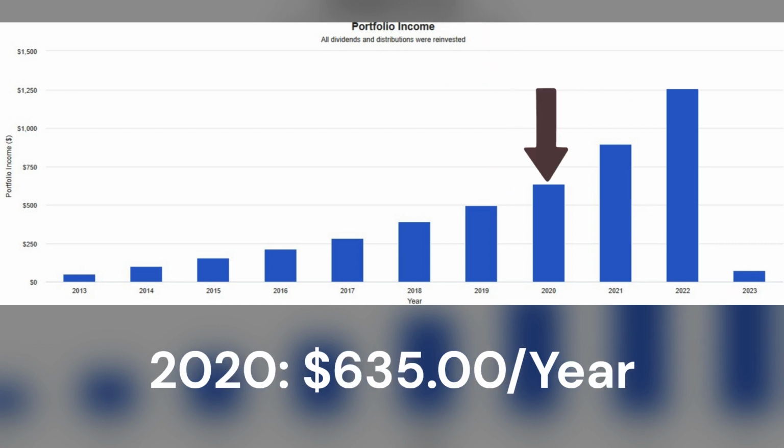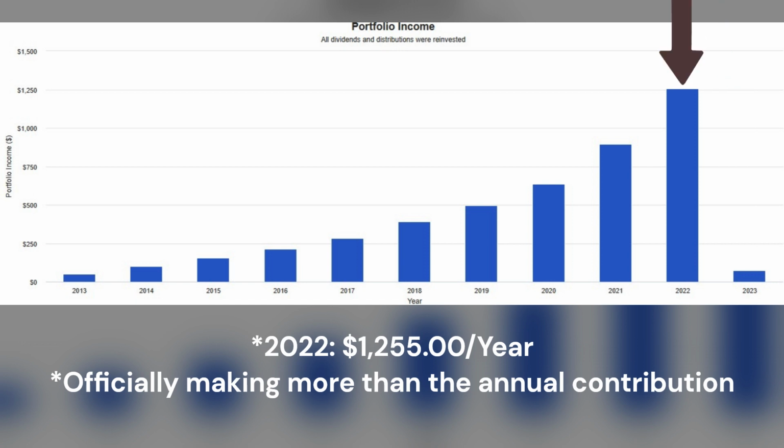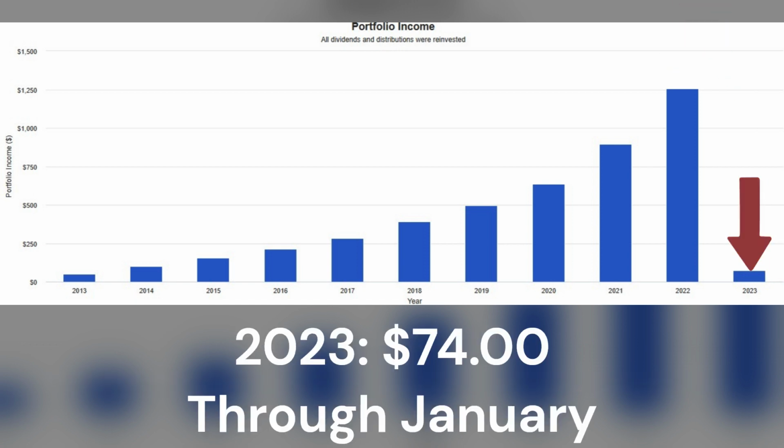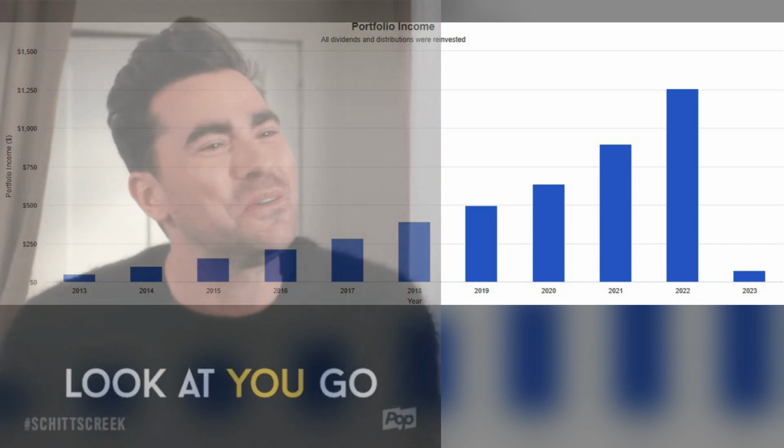Then we skip the 500s altogether and go straight to $635 in 2020. Followed by another jump to $894 in 2021, and finally we hit $1,255 in 2022. So far, in 2023, we would be up to $74 in just the month of January. Something I wanted to draw attention to here with this chart are the wonders of compounding those dividends and how it only amplifies the longer you give it.